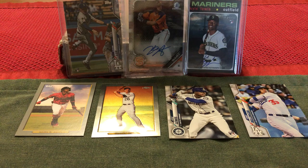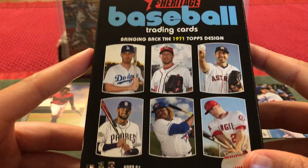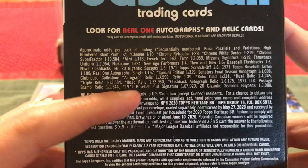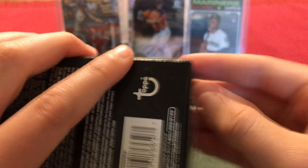But next we'll do the Heritage Hanger Box. Have not opened one of these this year. Pretty sweet design. There's your odds. It's a lot easier to pull an autograph out of a Heritage right there. One in 157. So yeah.